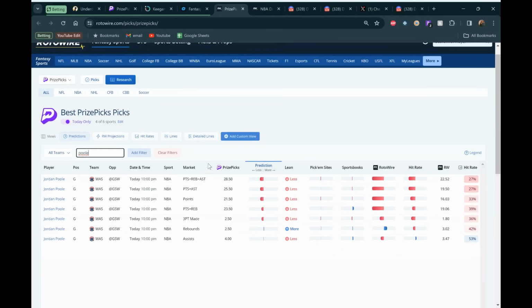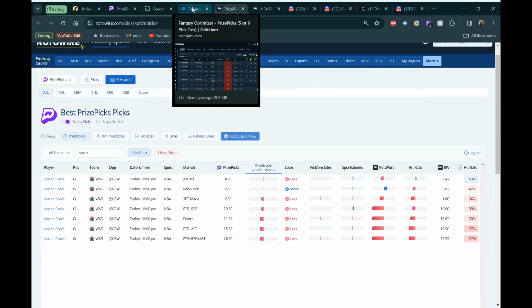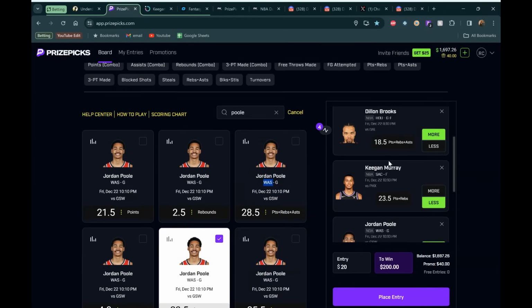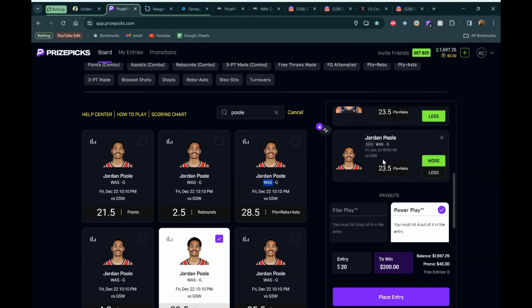So his points, rebounds, assists, everything's on the under here. But if we look again at his least under, it is that points and rebounds line, the least amount leaning towards the under. They're expecting 19.06. That's fine. I'm expecting 45. So Jordan Poole, this is again a personal play, but I think he could crush this line. I think he's going to come in playing angry. So those are our 4 plays. Again, this one's kind of more of a fun one, but I still like it a lot.